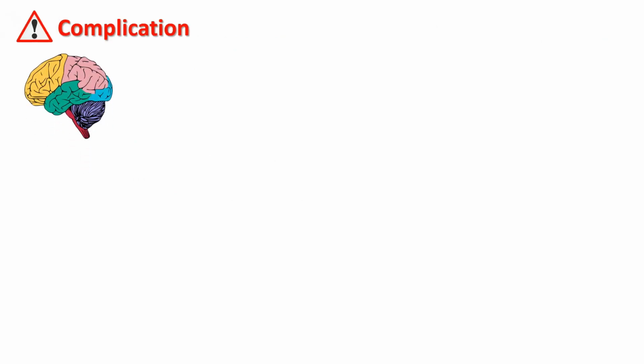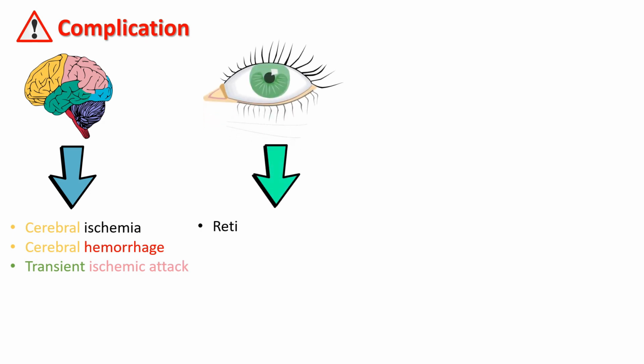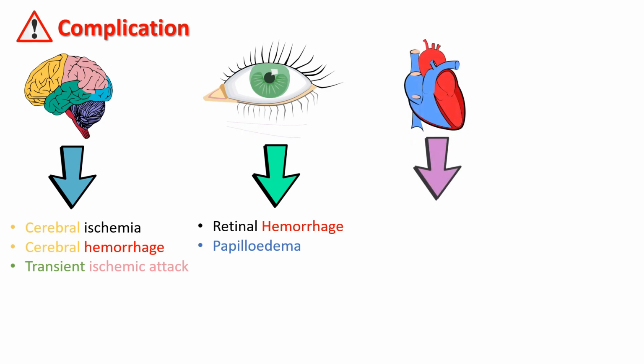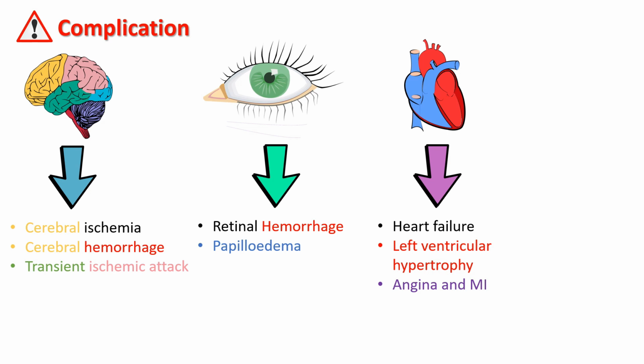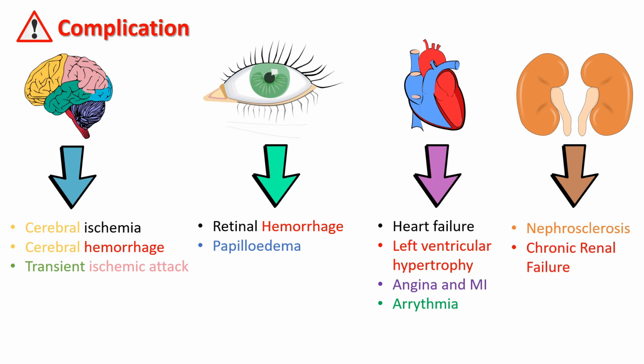Lastly, let's learn about complications. Some neurovascular complications are cerebral ischemia, cerebral hemorrhage, transient ischemic attack. Ophthalmic complications are retinal hemorrhage and papilloedema. Cardiovascular complications are heart failure, left ventricular hypertrophy, angina and myocardial infarction, arrhythmia. And some renal complications are nephrosclerosis and chronic renal failure.